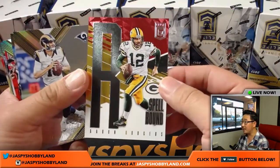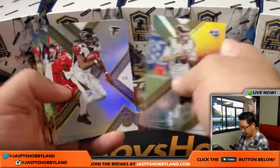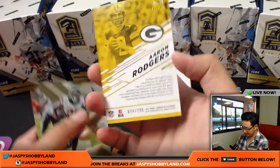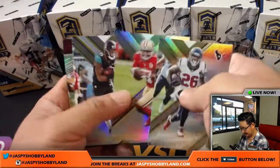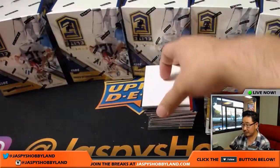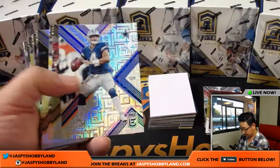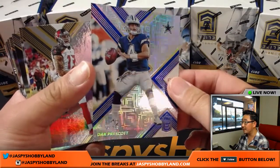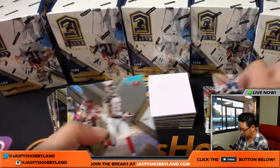Speaking of Aaron Rodgers, there he is, for the Packers, 20 out of 99. That's for Adam Kupperman. There's Rodgers again. You're almost there, Adam. At 299, you've got the D now. There's Dak Prescott. That is out of 15. Nice. 13 out of 15. Nice low number for the Cowboys. That goes to Joe Kroll.